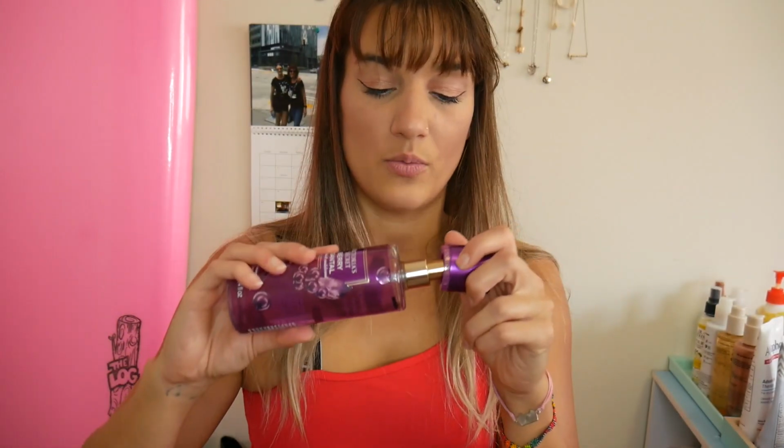We are up here, so we're going to try to use it up. It's just a really, really juicy blackcurrant scent. Blackcurrant is one of my favorite scents of all time. I grew up drinking blackcurrant juice, so I'm really excited to use this now in the fall.